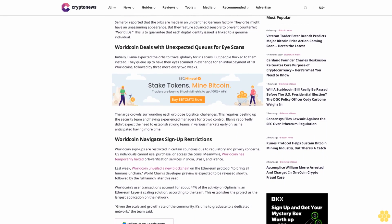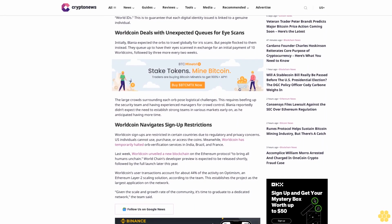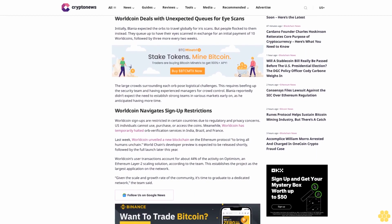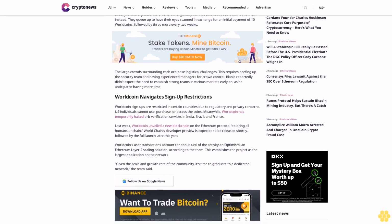Semafor reported that the orbs are made in an unidentified German factory. The orbs might have an unassuming appearance, but they feature advanced sensors to prevent counterfeit World IDs. This is to guarantee that each digital identity issued is linked to a genuine individual.